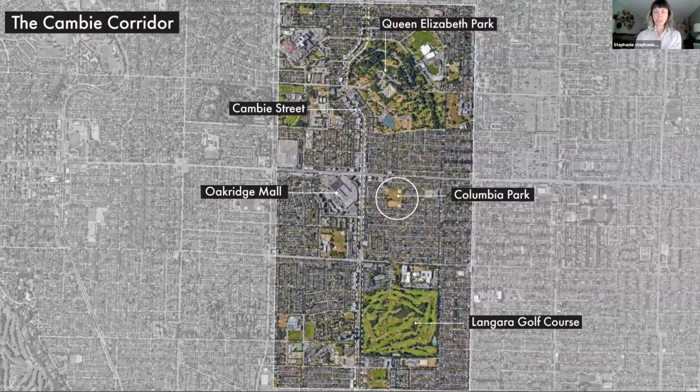So this particular neighborhood bridges Cambie Village and Oak Ridge, and our site, again here, Columbia Park, is nestled just south of Queen Elizabeth Park, which is a larger, diverse park that has botanical gardens, the Bloedel Conservatory up here, as well as a few other park amenities. And then to the west is the Cambie Street transportation corridor. This is a major street going north-south in Vancouver. And this is slotted for intense development and densification over the next few decades. So over here where we have Oak Ridge Mall, this is currently undergoing development into a series of towers. And then even further south is the Langara Golf Course, which is one of the 11 golf courses within the city of Vancouver. So our park is nestled in between these two bigger green spaces of different functions.